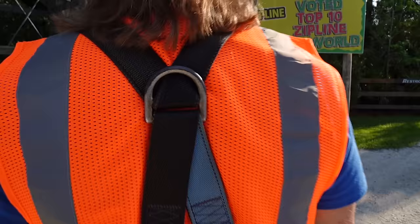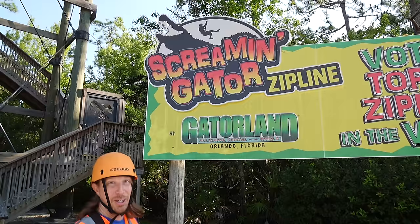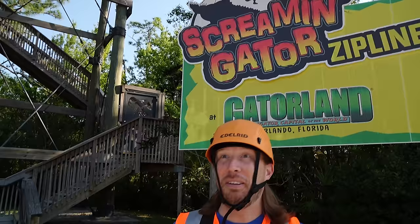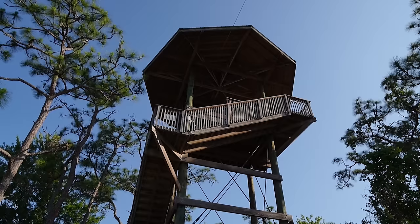Now comes a really important job. We get to test out their zipline. Screaming Gator Zipline. This is gonna be fantastic. I mean, look at that tower.